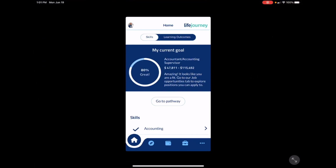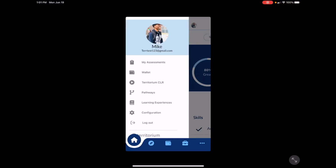And so what ends up happening is Mike's Territorium experience resides within an Apple or an Android device, and it's called Life Journey. And this is where the individual can go in, and everything that you saw on that transcript is listed here. So for example, his assessments, his wallet, his comprehensive learner record, everything is listed in a single spot in an application, so the learner can use their cell phone or tablet to take a picture of credentials or learnings or other aspects, put that in their wallet, and then get those verified through artificial intelligence.